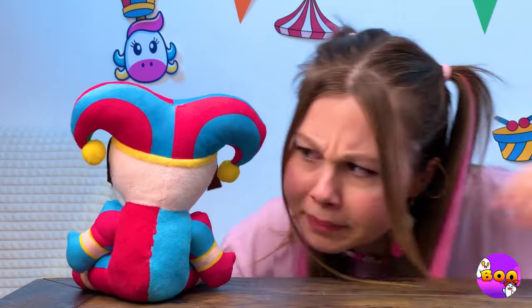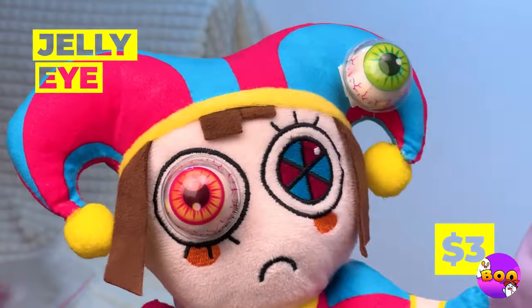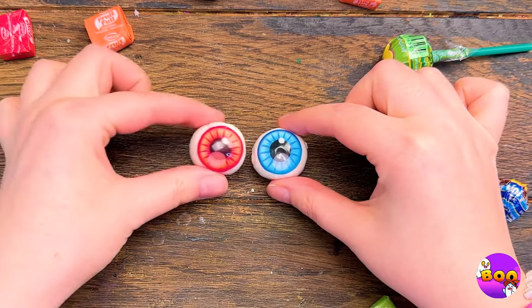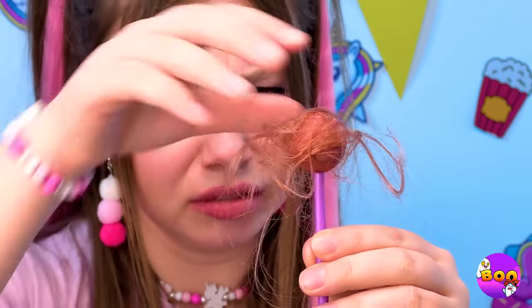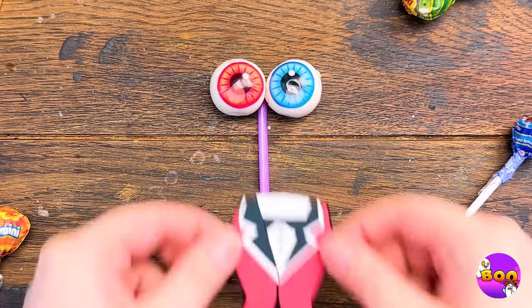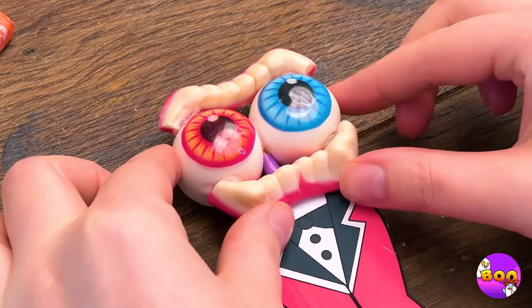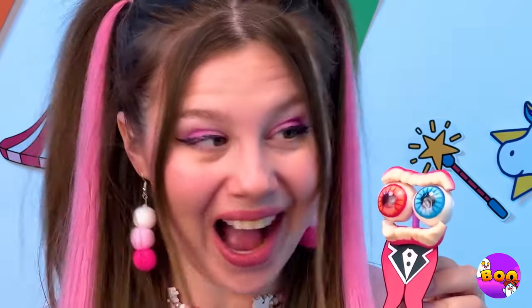Hey, Pomni, what have you got there? Wow, look at all those jelly eyes. They're even better in a pair. I know, grab an old lollipop. But all we need is the stick. Add a few little touches, like a smile, and it's our old pal, Cain.